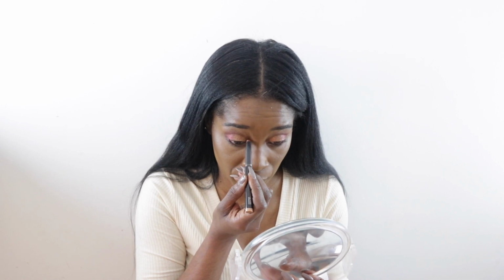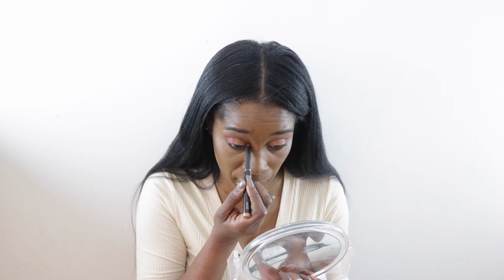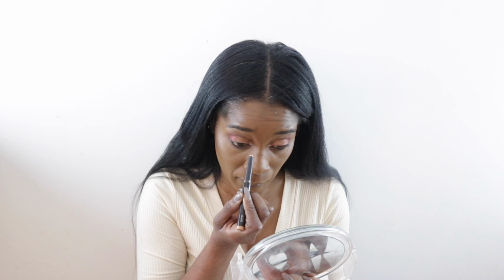Very holiday. Alright, so I'm gonna put my Caviar stick from Mercier in the shade Copper. I'm gonna put this in my tear duct before I go in with some glitter, because like I said before, it's holiday makeup, I want glitter.